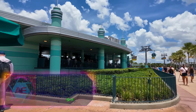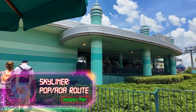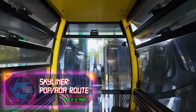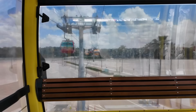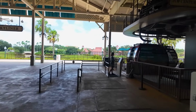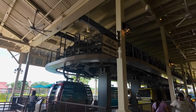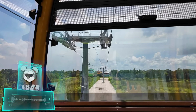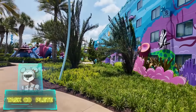This is the Skyliner. It's a really fun way to get around Disney World. It's part of the transportation options. Now this one doesn't go to every single park, just kind of like the monorail, if you've heard us talk about that before. It goes to a handful of resorts like Riviera, Pop Century, Art of Animation, and Caribbean Beach Resort. You also can hop on and get over to Epcot and then of course Hollywood Studios. And right now we made it over to Art of Animation.